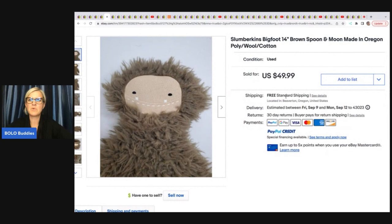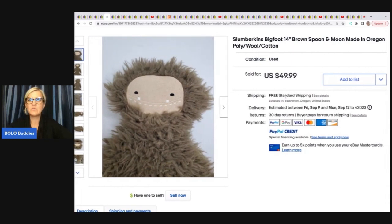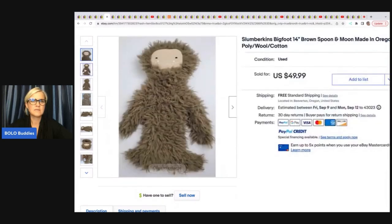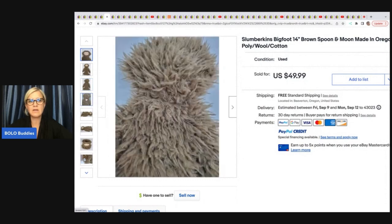Slumberkins, Bigfoot, Brown Spoon and Moon, Made in Oregon, Poly Wool Cotton Stuffed Animal. So if it were me, I definitely would have put plush and stuffed animal in the title. Probably left out poly wool and cotton. Just because that can be a good descriptive word. So just something that I'm pointing out to keep this educational, and you may not agree with me.